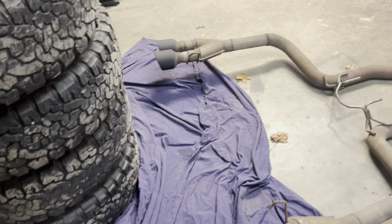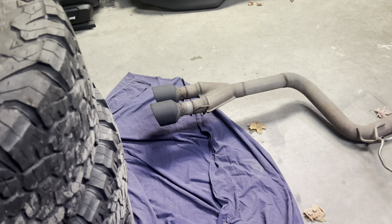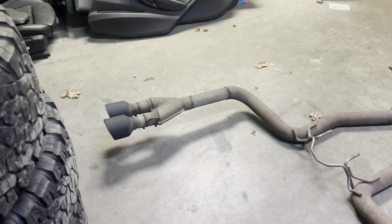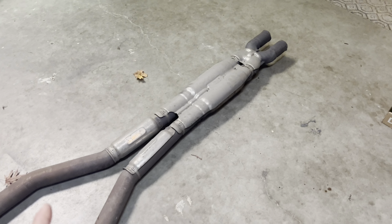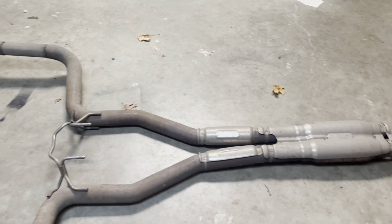All right, so we finished up with the exhaust tips. I think they look quite a bit better than they did before. Like I said, it doesn't have to be perfect. I mean, it's probably just going to melt off anyway at some point with all the heat. So next we have to get this loaded into the truck, and we have to drop it off separately so that I can drop the Mustang off, because obviously this won't fit in a Mustang.